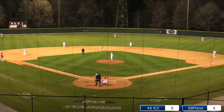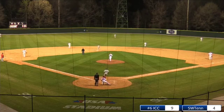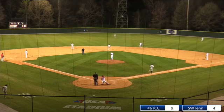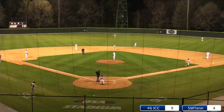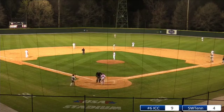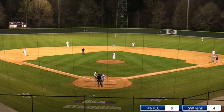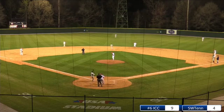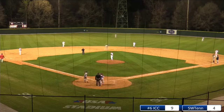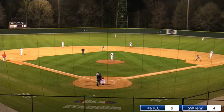A no-doubter off the bat of Kylan Carter to start the inning. And now that's going to be ball 4. So another walk issued there, and now we're in the top of the 4th. And this will be Ray Sandroni. Sandroni had a 2-run single in his previous at-bat. He's also walked and scored. So 1 out, runners on first and second here in the top of the 4th inning.